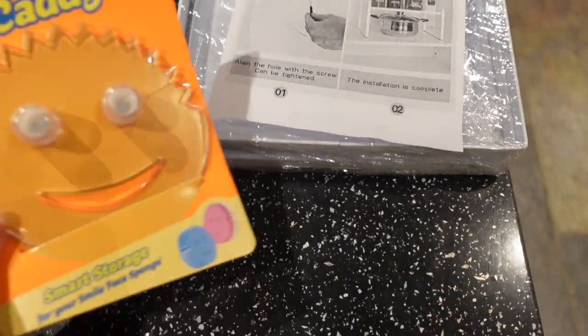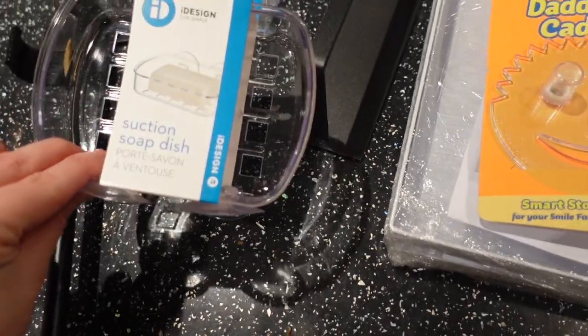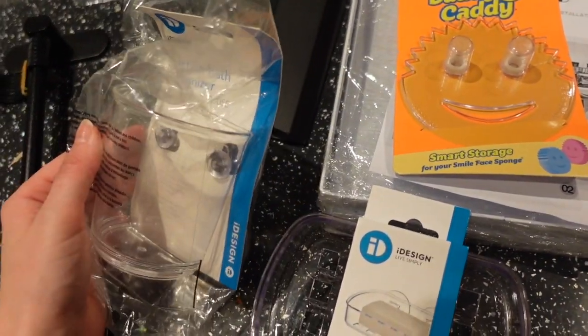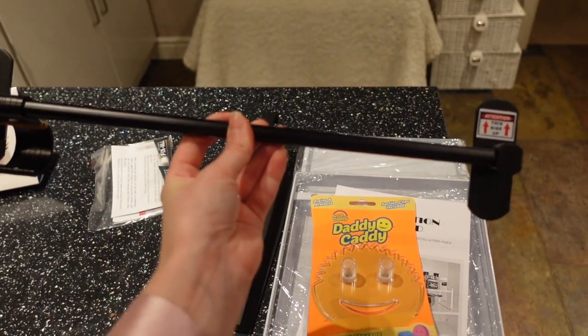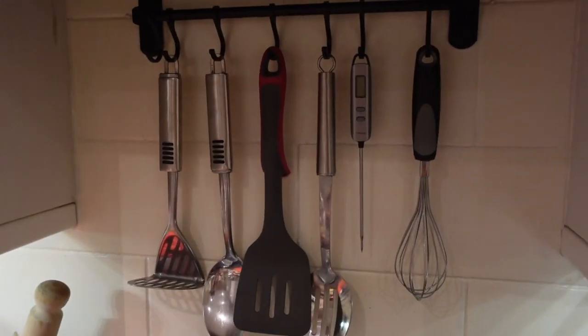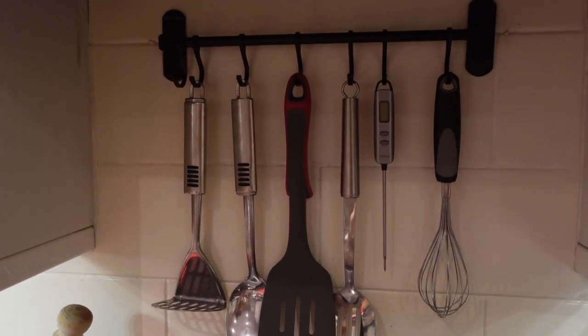The next thing I got is this Scrub Daddy holder. I also got this soap suction dish, which I'm going to keep in my bathroom. And then this other suction container, which I'm going to put our toothbrushes in. My idea is hopefully to have the sink completely clear. I then have this sort of rail. This is the rail put up. I've just bought another one, and I'm going to use this for mugs because this works so well and it's a great saver of storage.